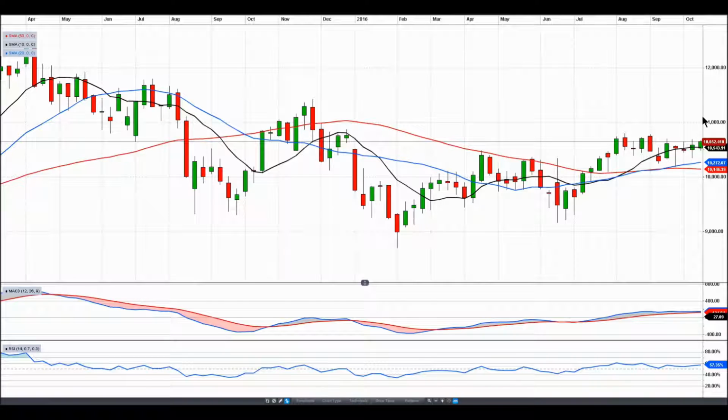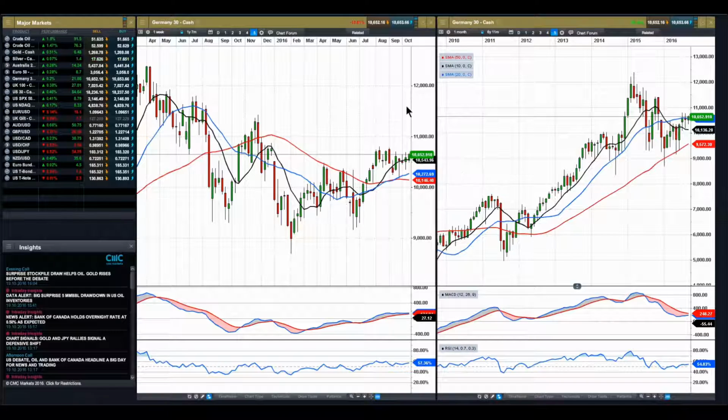So we could see support here fundamentally to the long side, and a break above this level here, we could start to see a move up back towards the highs up here towards 12,000. I think it might take a while to get up to this level, but we certainly can be looking at bullish prices as this trend continues.